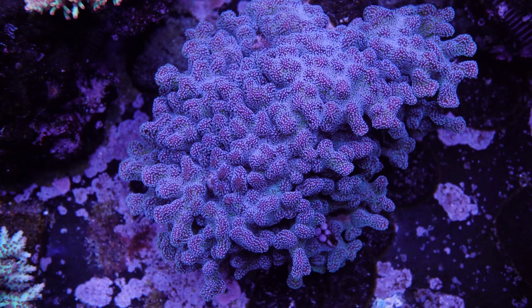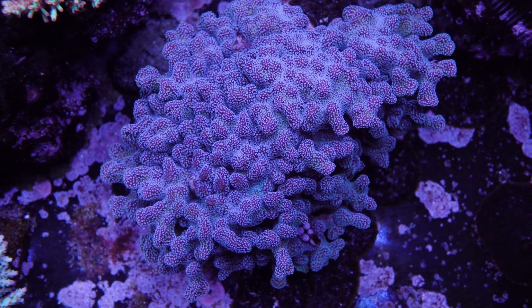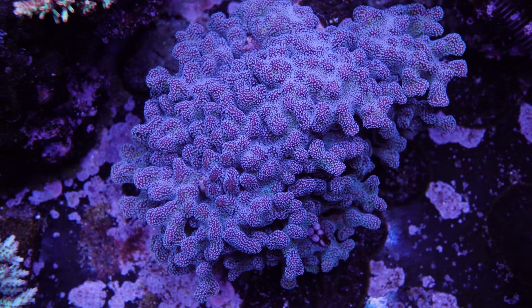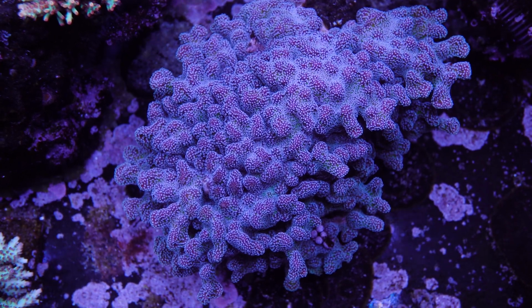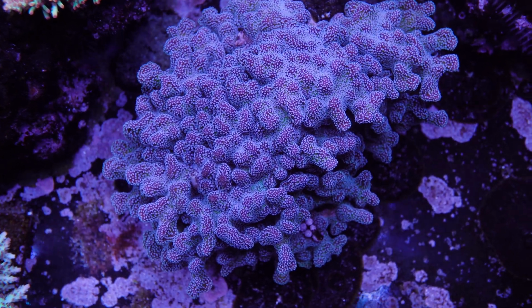Jason Fox Bug Out Stylo. Again, this is another coral that's got a few different names. I've just been attracted to it because it's got that really unique coloration for a stylo. It's kind of blue. There's some neon colors in there. It just really pops, and it grows fast, and I like that.